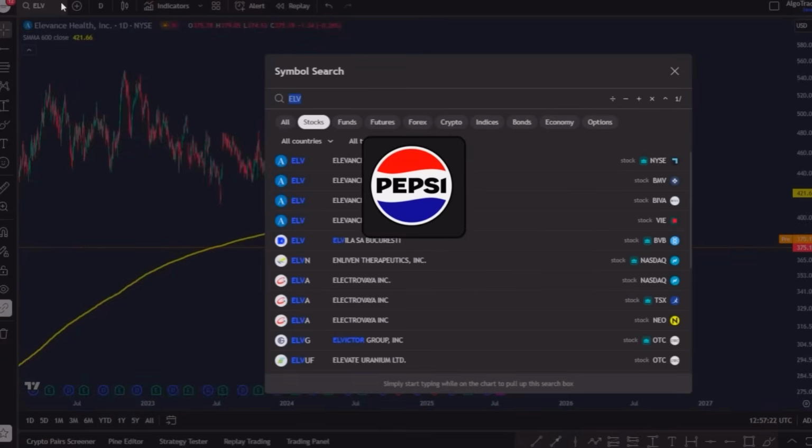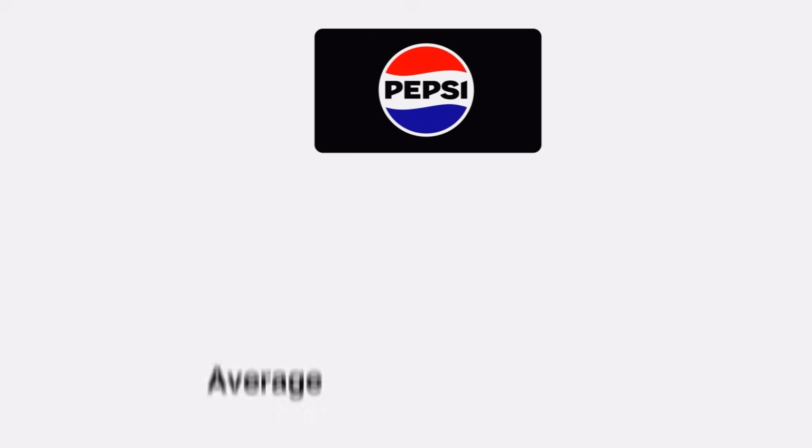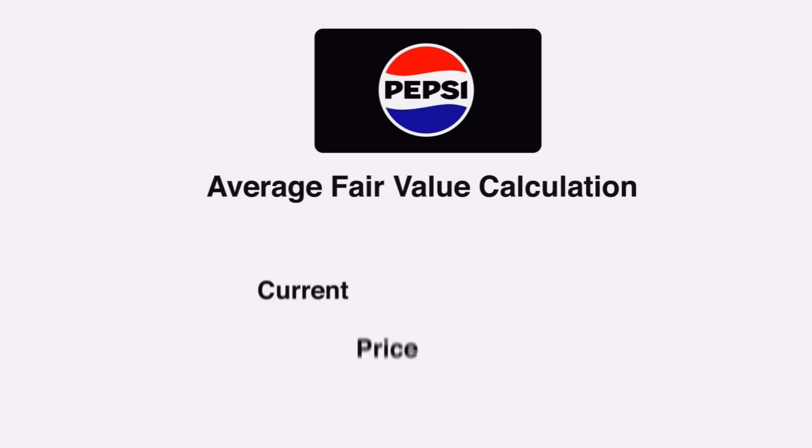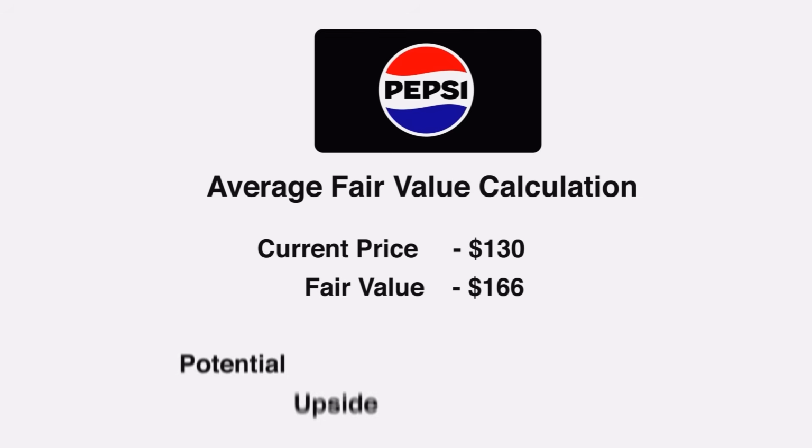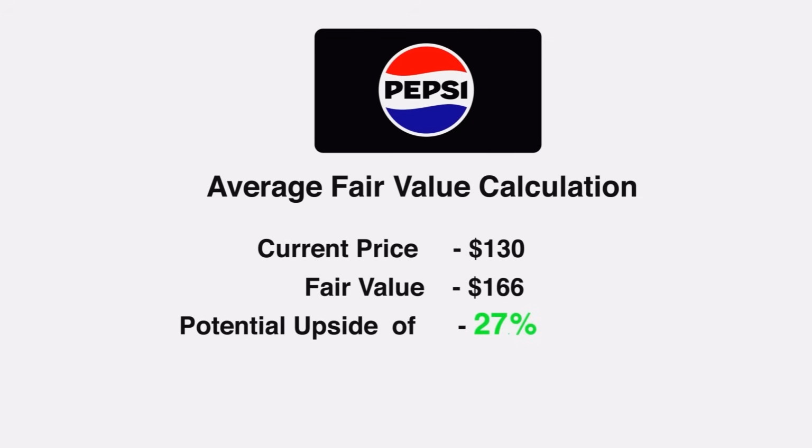Second, we have Pepsi. Right now, Pepsi is trading around the $130 zone, while its estimated fair value is around $166, giving it a 27% upside. Combined with a healthy dividend yield above 4%, this makes Pepsi a great opportunity for both growth and passive income.